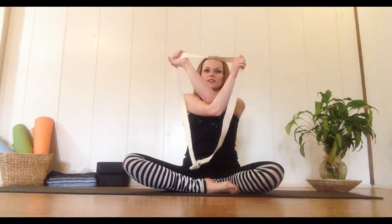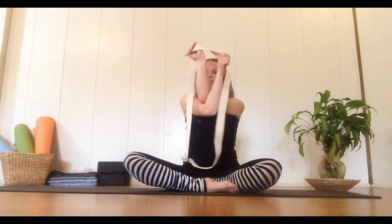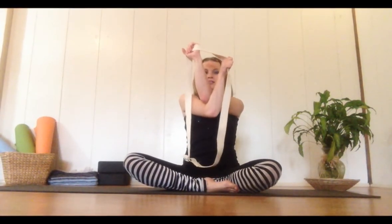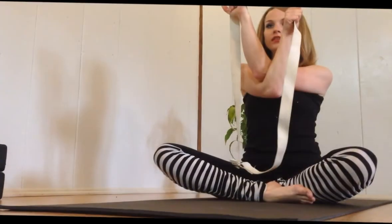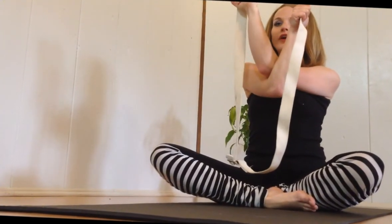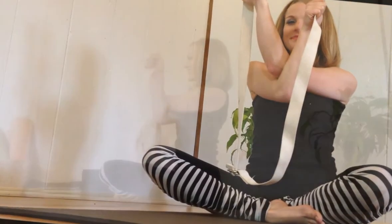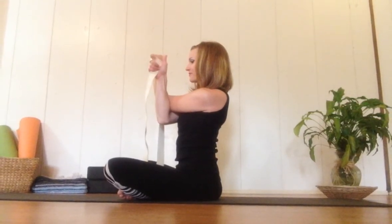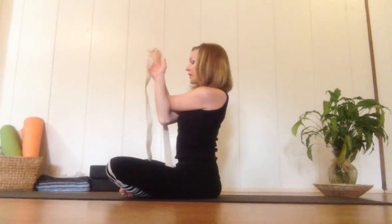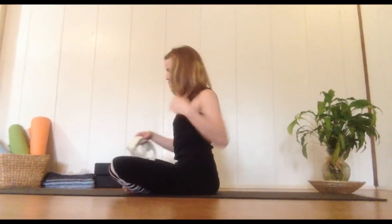So again, the props are really helpful for assisting in our practice to help us gradually reach different expressions of the poses of yoga. And when we're ready to go ahead and come out of the pose, just like before, slowly unhook and then kind of shake out the arms.